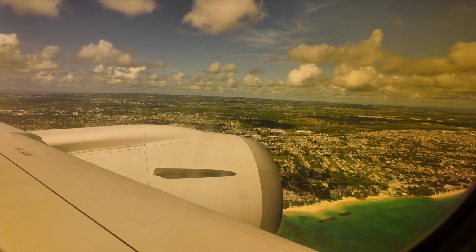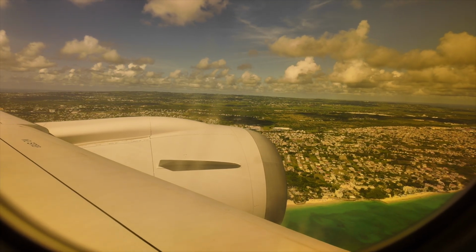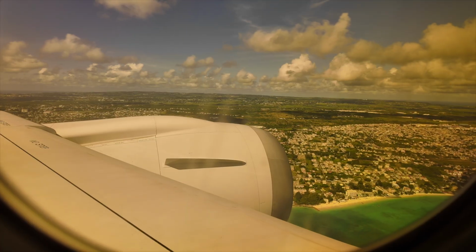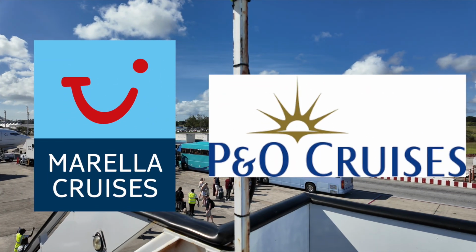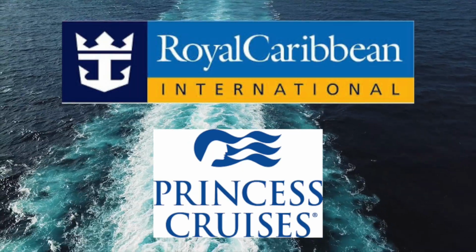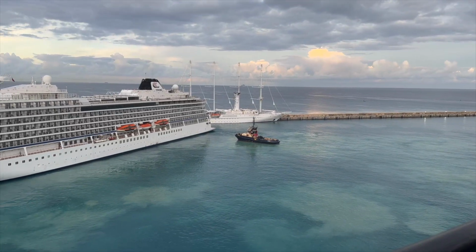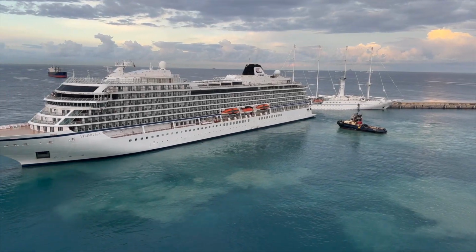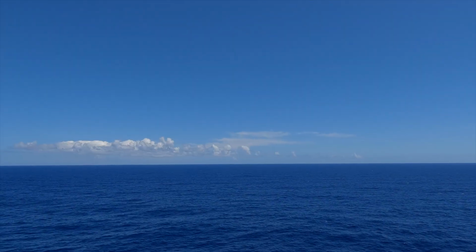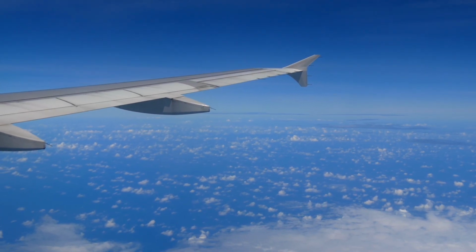So it's a one-way trip, and that means you'll need to book a one-way flight either to or from your embarkation or disembarkation port, unless it's included in your booking. It is included, for example, when you book with P&O and Marella, but not with some of the American cruise companies like Royal Caribbean and Princess Cruises. It also means the cruise isn't about ticking off loads of ports. It's more about embracing sea days and enjoying life on board. So if you're trying to avoid flights altogether, this might not be the cruise for you.